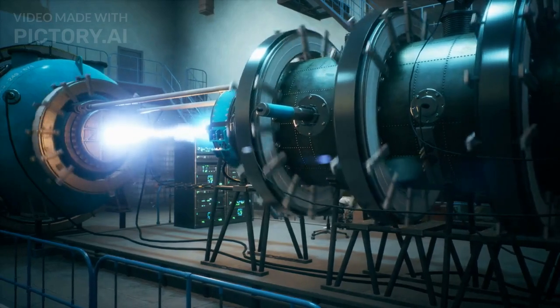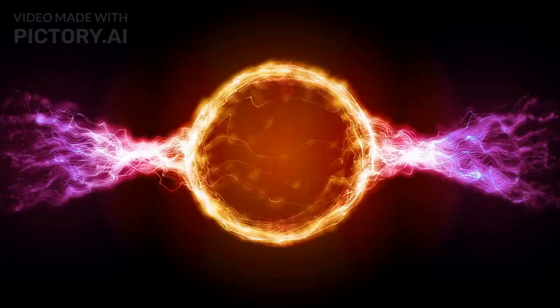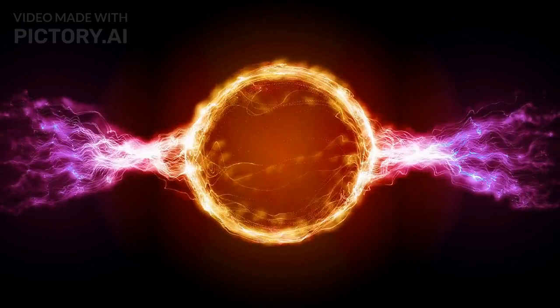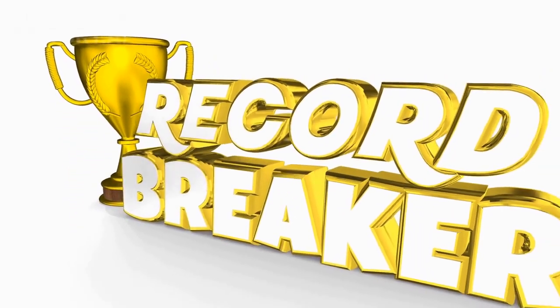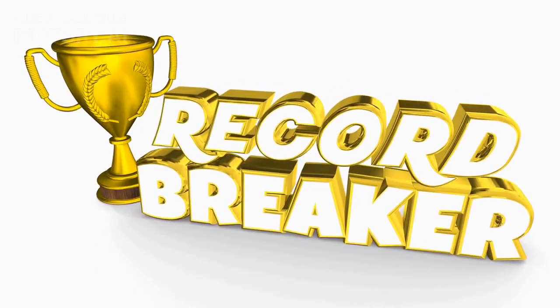JET is the largest and most powerful tokamak-based fusion reactor in operation today. It has been running since 1983 and has achieved several world records in fusion performance. In February 2022, JET broke its own record by producing 59 megajoules of energy over 5 seconds, which is more than double what it achieved in 1997.